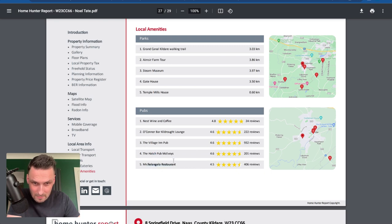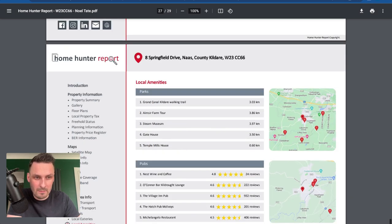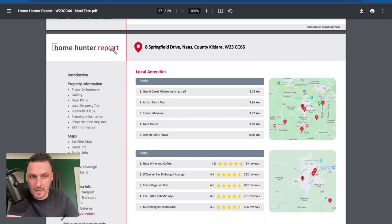And I haven't eaten in Michelangelo's restaurant. And this one here, the first one, Nest Wine and Coffee. Don't think I've tried that either. Maybe that's a newer one. But lots of options close by. I think Celbridge, a lot has gone on it over the last few years. There's certainly been lots of building nearby.